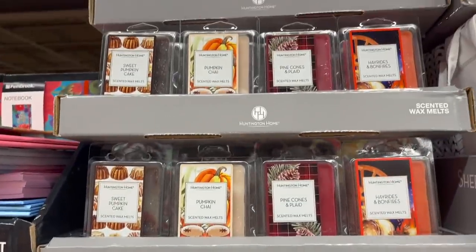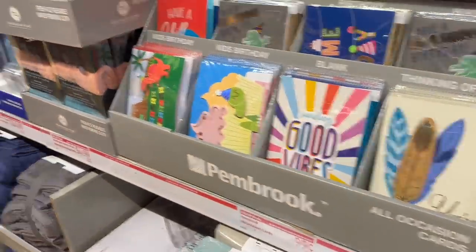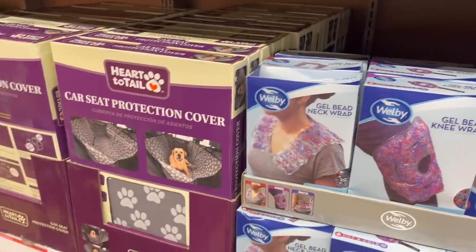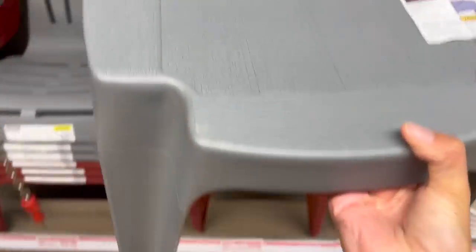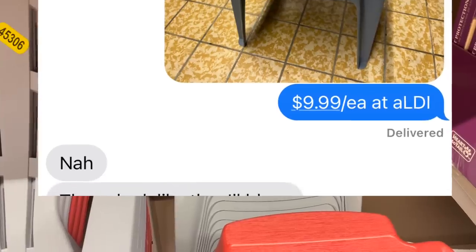Really yummy flavors. Stationery, more cards. Wish I had this a couple years ago when my daughter had knee surgery. I could definitely use this. I just texted a picture of this to my husband for our loungers. We've been looking for a table. He wants to find something wooden, but we never found anything at a decent price. And I think these would be super easy and work really well in between our loungers. I'll let you know what he says.